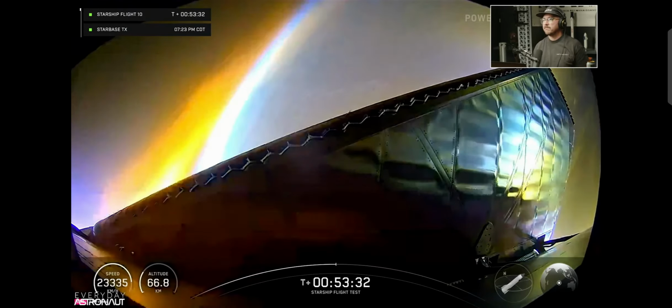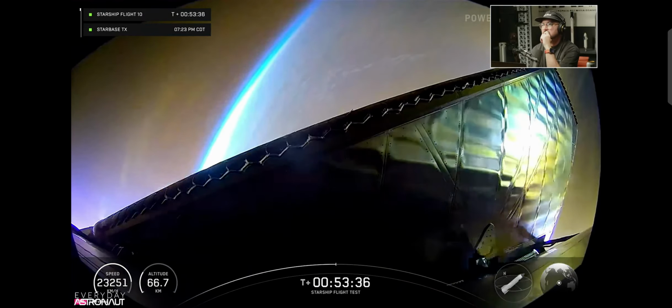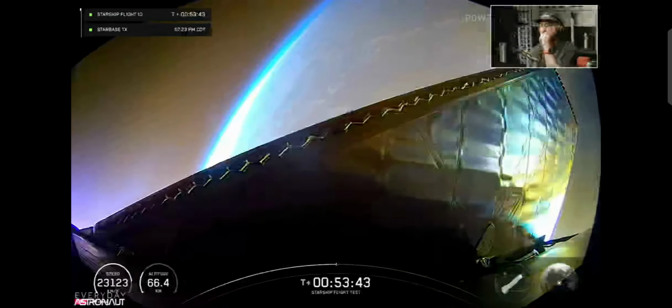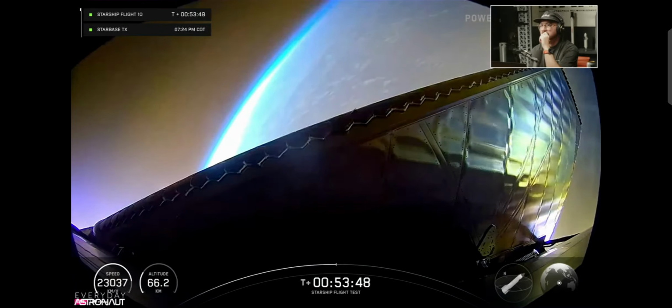Yeah, and after transonic comes subsonic. That just means you're slower than the speed of sound. We're still well in excess of that right now. But by the time we hit subsonic, we're essentially belly flopping down. There we go, there's that sunlight. So we're seeing the Earth now come back into view.